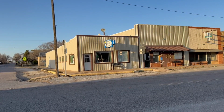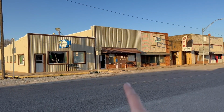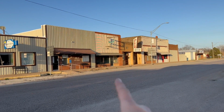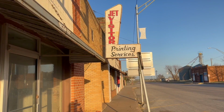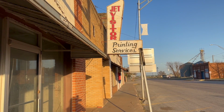You see over on this corner they have the Jet Citizens Center, their City Hall, an empty building here, and this one that says Jet Y Store Printing Services, established in 1904. So there's an indicator about the town. We know from this sign that it's been around at least since 1904.